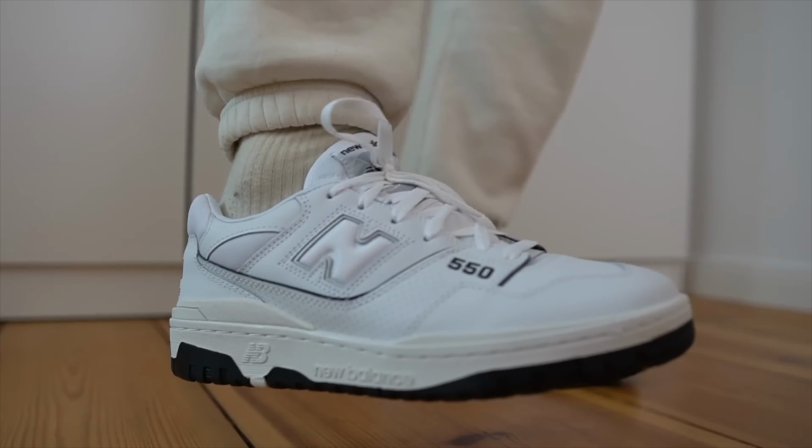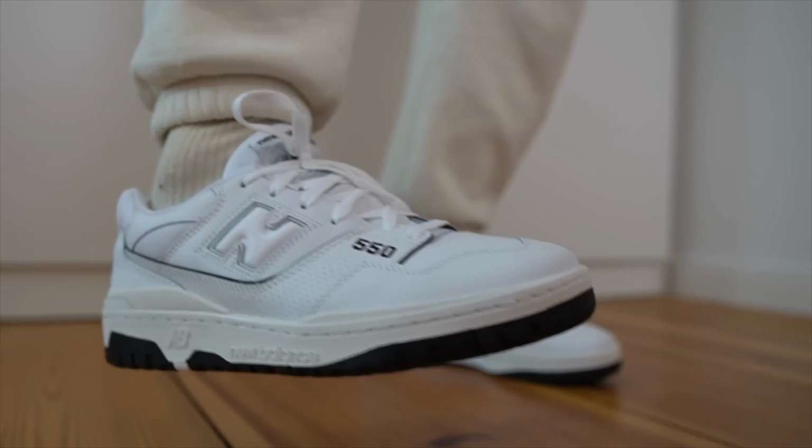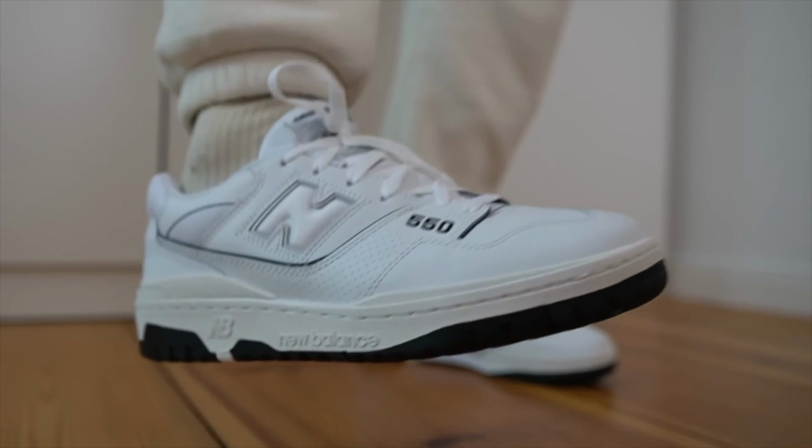And in my opinion, I don't think these prices are very warranted, because it's not like you're getting a super premium upgrade in materials or anything. With those 550s that came out this year, honestly, the leather on that was not that much more special than your regular 550. So I certainly didn't think those shoes were worth the price, but what about these?